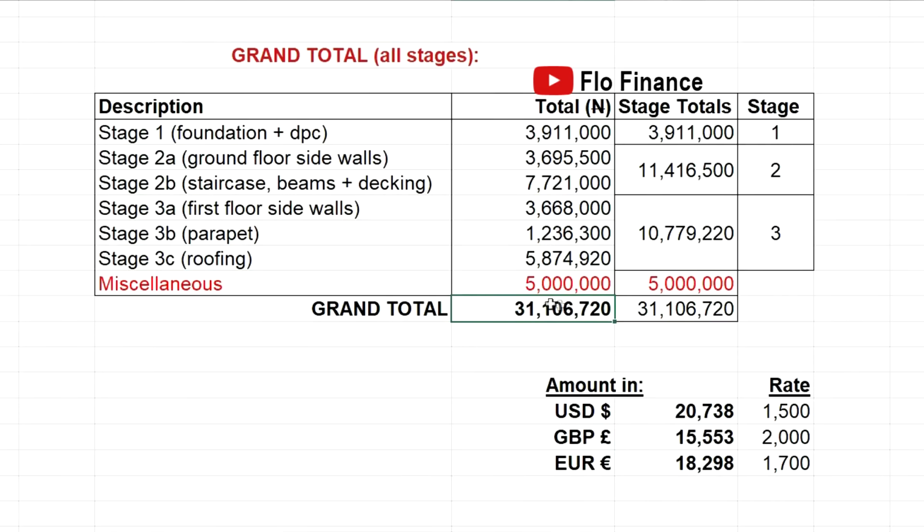Okay, so with 31 million naira, you can build a house, this size of house, from foundation to roofing, and it will cost you 20,000 US dollars, 15,000 pounds, and 18,000 euros, depending on where you live. If you look at this and look at the cost of building materials I did last year, you can see that for those that live outside Nigeria or those that live in Nigeria but are earning in hard currency, it's becoming cheaper and cheaper for you to build, even though the prices of building materials are rising. You see the difference that foreign currency can make.